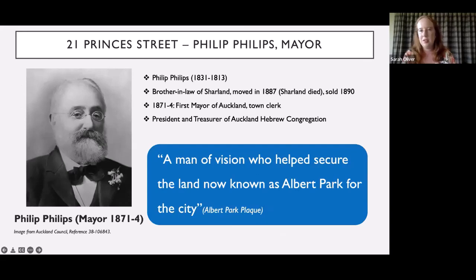When he died, his wife's brother moved in with her, and his name was Philip Phillips. He actually was the first mayor of Auckland, and he was later a town clerk. But he was also heavily involved in the Jewish congregation, and he was president and treasurer at different times. During his mayoralty, he actually saved the decommissioned Albert Barracks to become a park instead of being developed on. And so a plaque was placed in Albert Park, which stated that he was a man of vision who helped secure the land now known as Albert Park for the city.